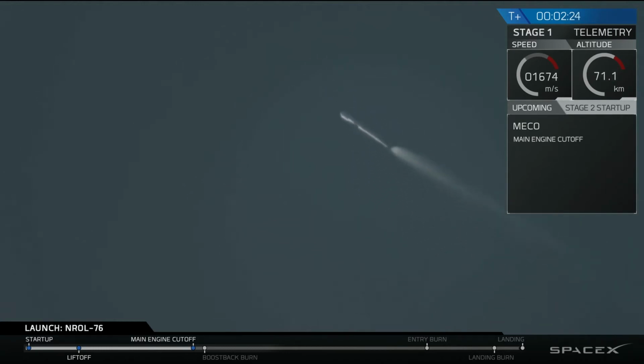And we have main engine cutoff. Stage separation confirmed. And you can see the first stage there flipping back. Use the nitrogen thrusters.